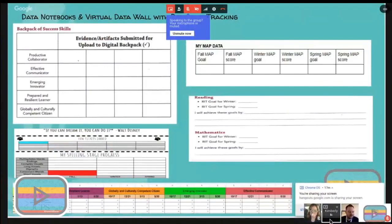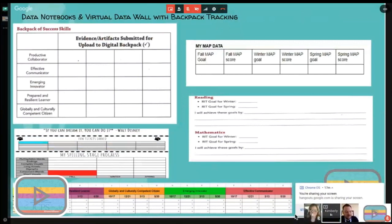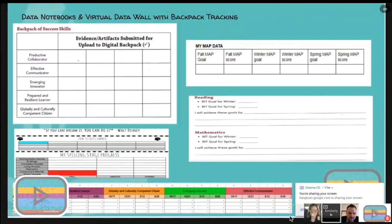That's important. So this slide just displays that every kid K to 5 has a student data notebook. So those are just some different examples of what the different grade levels look like. Each grade or teacher could choose what their student data notebook looked like. So since we are not one-to-one, some of our teachers decided to do digital data notebooks, and then others are just paper notebooks. But they're able to keep their MAP scores, their backpack artifacts.